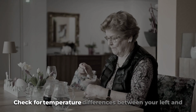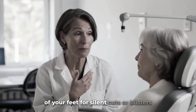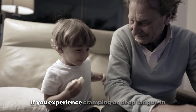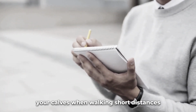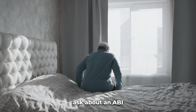Check for temperature differences between your left and right foot. If you have diabetes, establish a daily routine of inspecting the soles of your feet for silent cuts or blisters. Your nerves may not warn you of an injury, but your eyes can. If you experience cramping or deep fatigue in your calves when walking short distances, bring it to your physician's attention. And if your doctor suggests a vascular check, ask about an ABI.